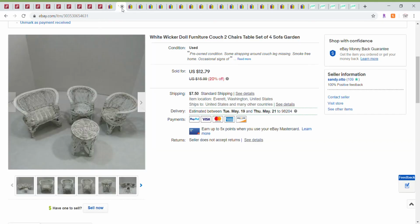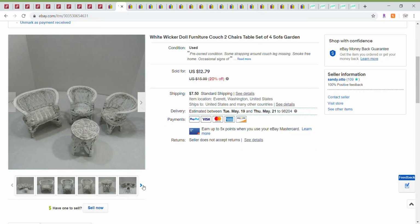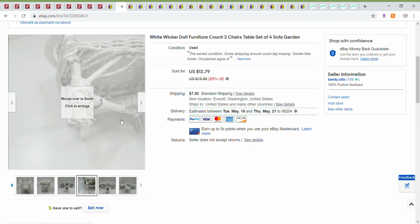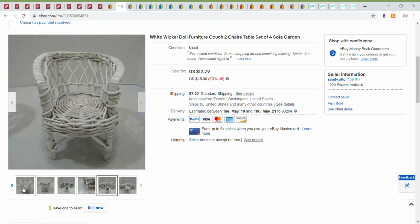Next up was this doll furniture, white wicker doll furniture. It did have some issues with the strapping on it. Not 100% on there, but a really nice set anyway, with all the little pieces of furniture. And those sold for the sale price of $12.79.